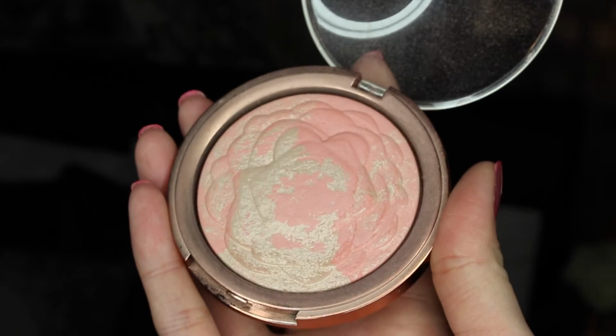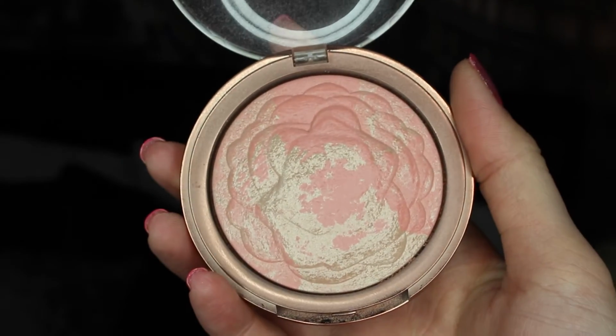The eyeshadows are really creamy and they're beautiful, but these two are my favorite products. This beautiful blusher almost has a highlighter in it. It's just so pretty. I'm also wearing it right now, it's so nice, so easy to apply, beautiful for every day. The packaging is amazing. And I also have the lipstick, which I'm wearing right now.